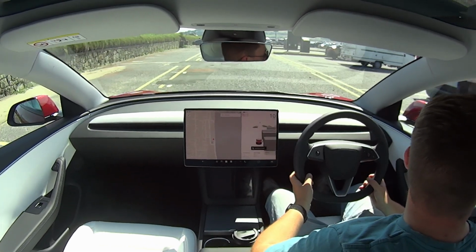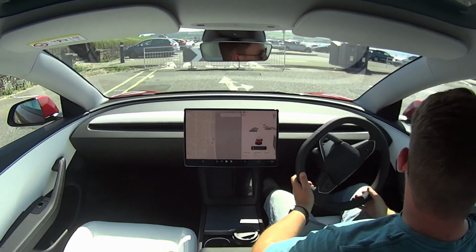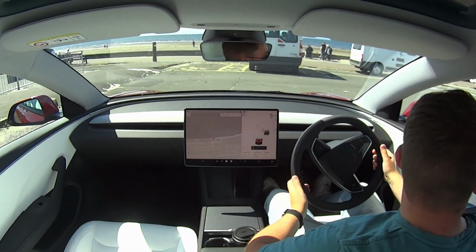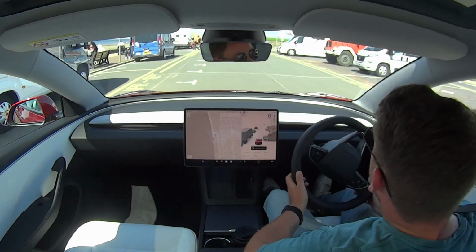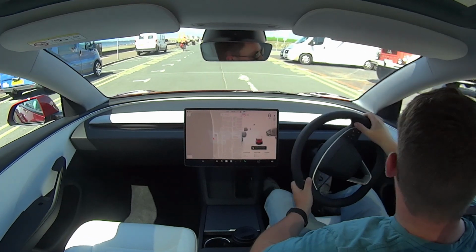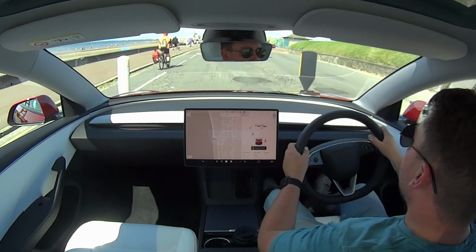Whoa, look at that. That's cool. We'll see that as we go back round. It's like a big German camper van thing. See if we can see it. I don't know if you can see that, but look at that. That's pretty cool.